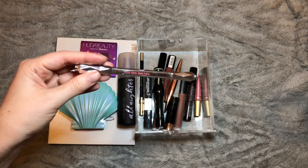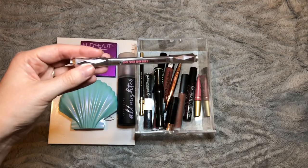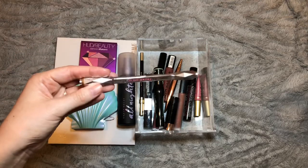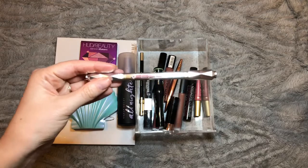I might see if I can just get a mini of the 2.5 just to see what that's like, and if that's a better shade but I can still apply it darker for a night out if I want, then that might be a bit better for me. But in the meantime I am still really enjoying using shade 3.